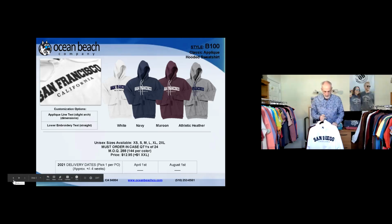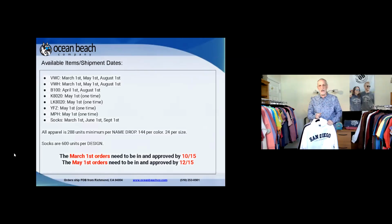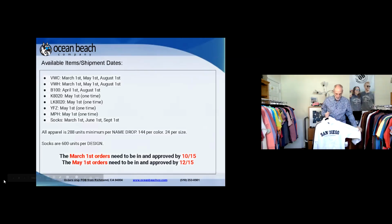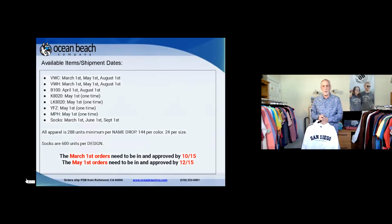A lot of people end up doing more than $144 per color because also there is a requirement of a 24 per size per color packaging. That's required by our factory overseas to limit any mistakes in packaging. So we do it 24 per color per size. So for instance, most customers will end up doing like 24, 48, 48, 24, 24. So it ends up being a little more than 144.